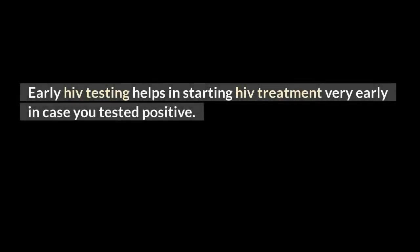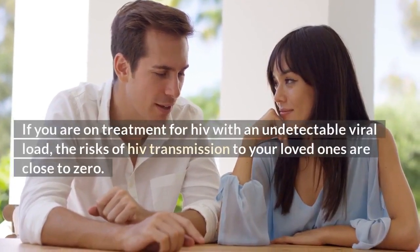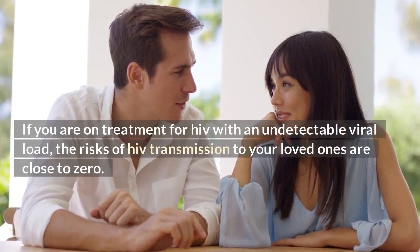Early HIV testing helps in starting HIV treatment very early in case you test positive. If you are on treatment for HIV with undetectable viral load, the risk of HIV transmission to your loved ones is close to 0.